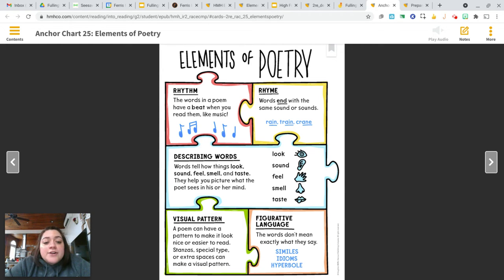Visual pattern is basically what you see, right? A poem can have a pattern to make it look nice or easy to read. So we look at stanzas. Remember, those are the paragraph forms in a poem. Special type or extra spaces can make a visual pattern.